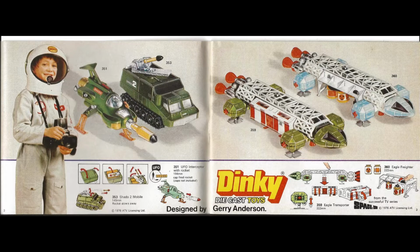for example, the UFO Interceptor on this page, I have a year for it of 1971. So it's entirely possible that they kept these things in their catalogue for quite a long time, and presumably they kept selling, otherwise they wouldn't have kept making them. Other interesting thing to note here as well is that there are subtle differences. The Shadow missile launcher has a slightly different coloured missile in this image than it does in the previous catalogue, and you'll see in the drawn version of the UFO Interceptor that its missile is white and red there, whereas it's now yellow and black on the actual toy itself.